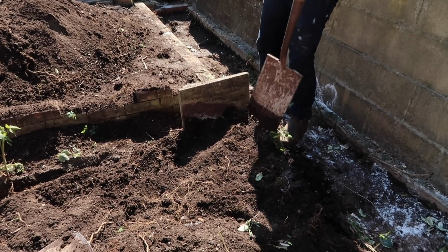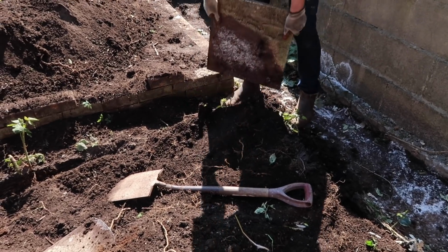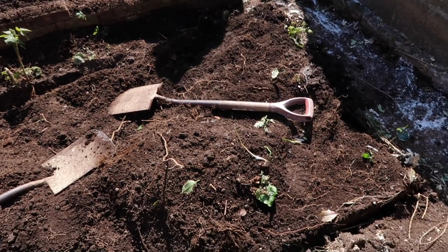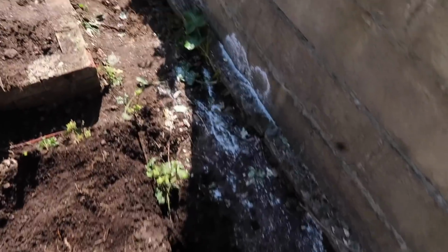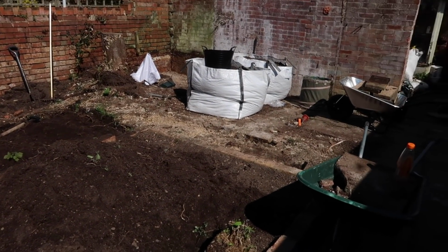Whew, last one, I'm out of breath. Goodbye slab bed. Whew. So, this is what we're looking like now. It's really opened up that area.